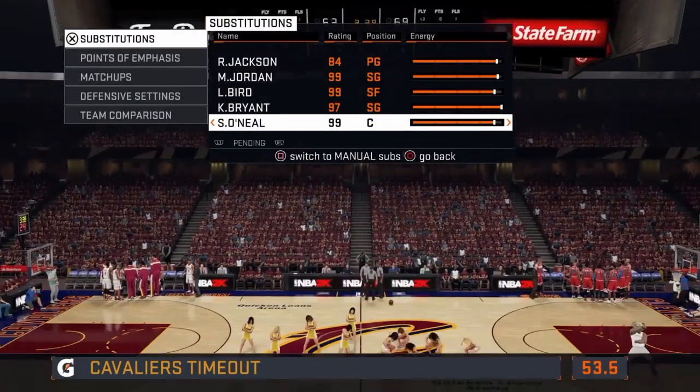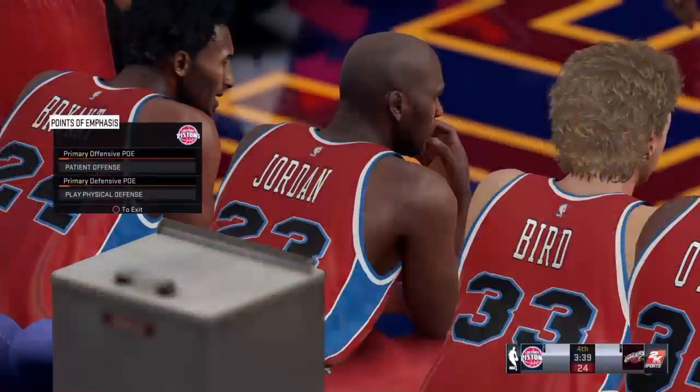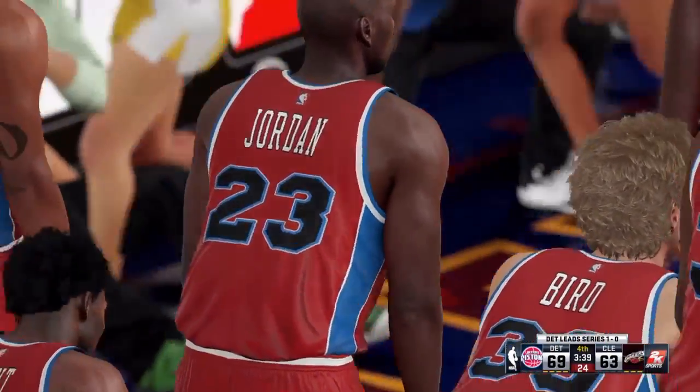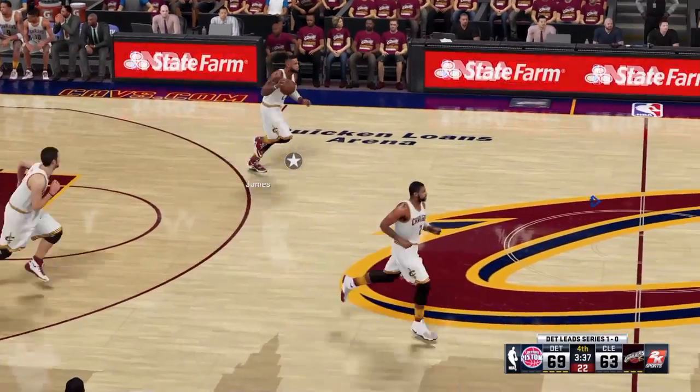Timeout called by the Cavaliers. Yeah, too many easy buckets coming from inside, and I think he wants to make that a point of emphasis. I would certainly think so. I mean, if they keep giving up those kinds of easy looks inside, they'll be in big trouble.